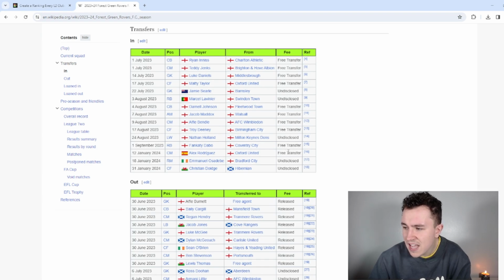Alex Rodriguez came in on a free transfer from Oxford. Emmanuel Sidibe, they paid money for to get him out of Bradford City, which I think is an interesting signing, as obviously I'm a Bradford fan myself. Sidibe is very, very poor. I was surprised that he actually got a move to another League 2 club.